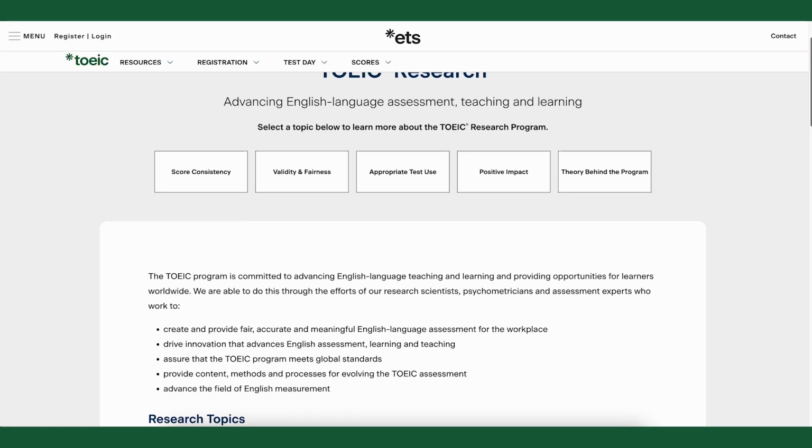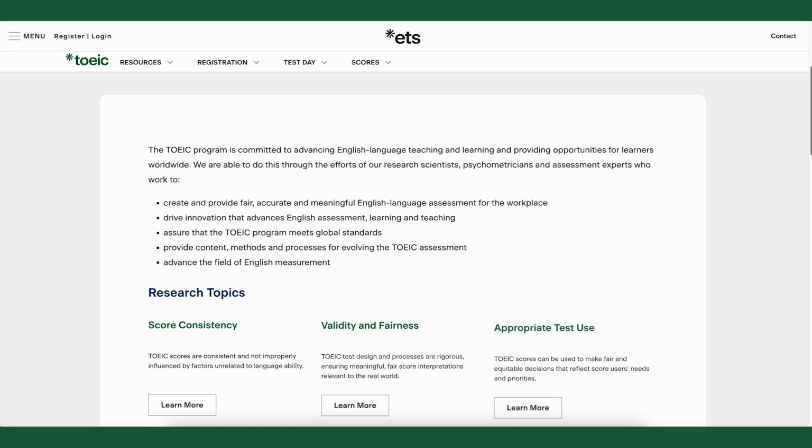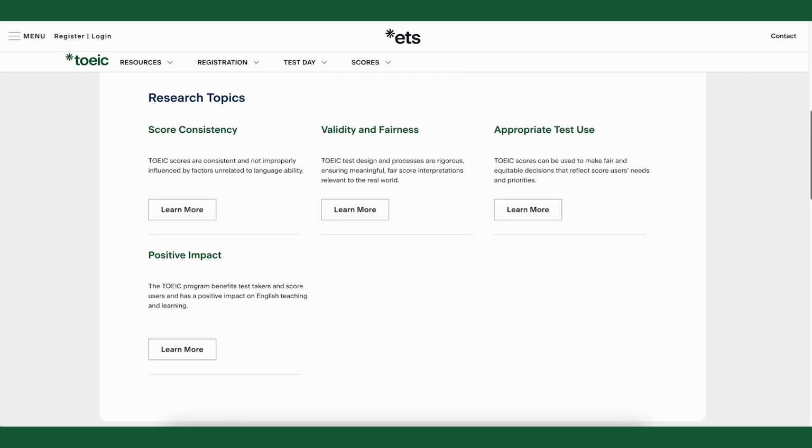Any test provider is going to claim that they have a high-quality test, but how can you have confidence in their claims? What does test quality really mean? At ETS, TOEIC research focuses on 4 themes: score consistency, validity and fairness, appropriate test use, and positive impact. These themes reflect 4 essential and irreducible claims about the quality and use of tests that any test provider should be able to articulate and provide evidence to support.